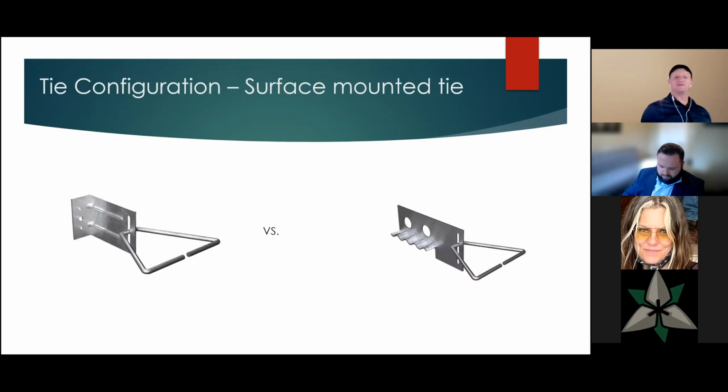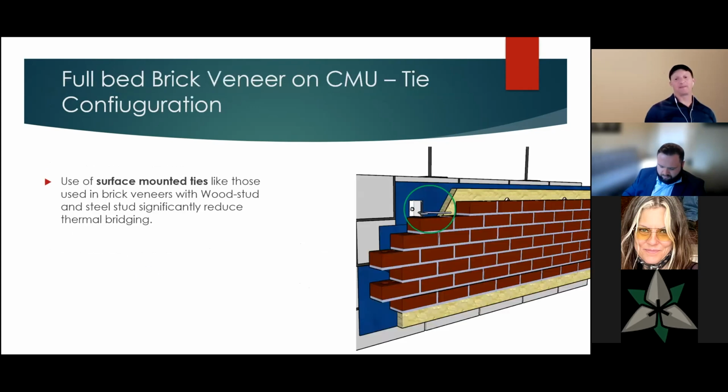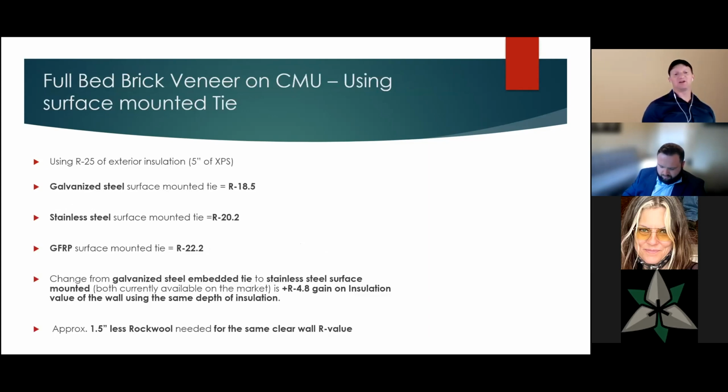So if I switch the tie configuration instead of being embedded to a surface tie configuration, there's some great things that happen. The surface tie here doesn't drive the cold as far into the wall. So if I look at this R25 insulation, the same example, just by using a galvanized steel surface tie, I move to R18.5 from R15.4. I gain R3, so about 3/4 of an inch of insulation. Now, if I make that a stainless steel surface mounted tie, which actually works really well with block, because unlike a galvanized steel stud where you have to worry about corrosion with dissimilar metals, I don't have to worry about that with block. I can move to a stainless steel tie, and now I've gained R5. I'm at R20.2. And if I make that GFRP, I've basically gained R7.